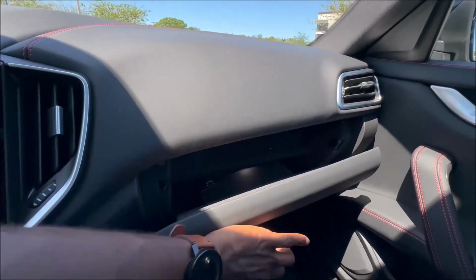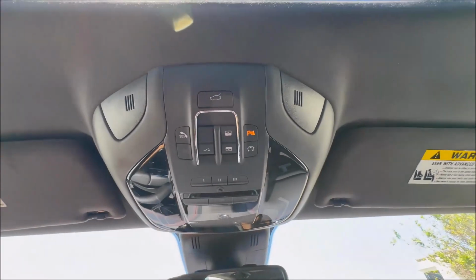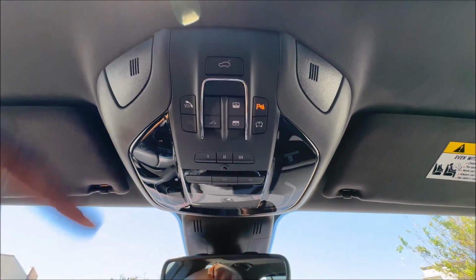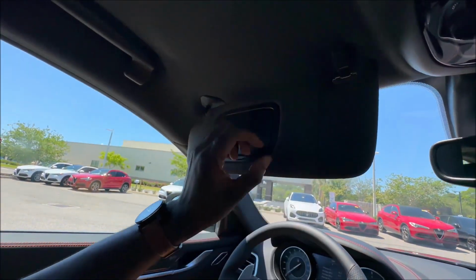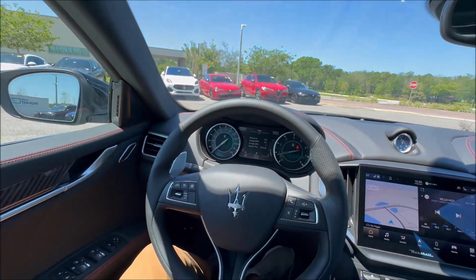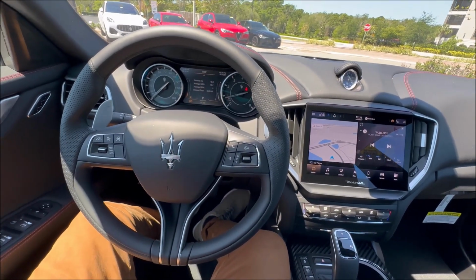Other than that, glove box, as you guys can see over here, plenty of space. And then up top, you will see your controls for your sunroof. You will see your home link for your garage door, SOS button, parking sensor button, dome light, all that good stuff. And then we do have a light and a mirror there. Again, a lot of Maserati that you guys know and love here. I just want to show off the specific spec and see what you thought.